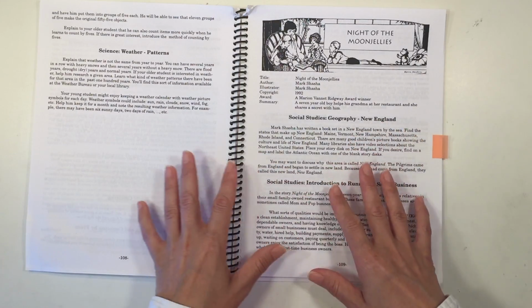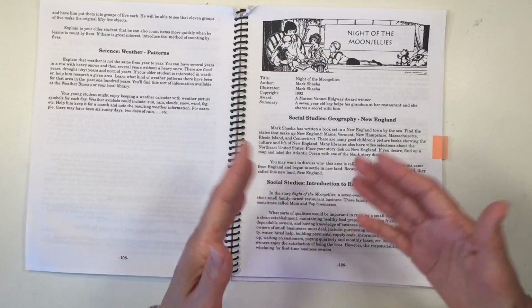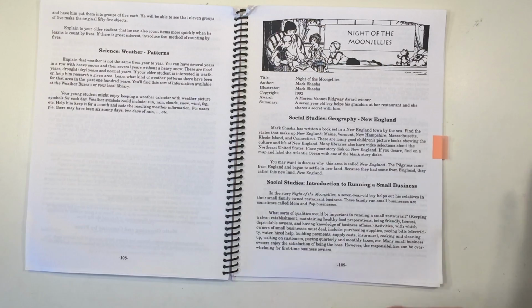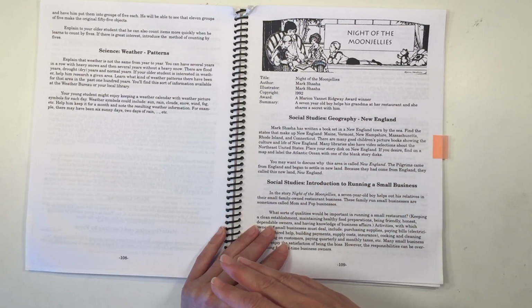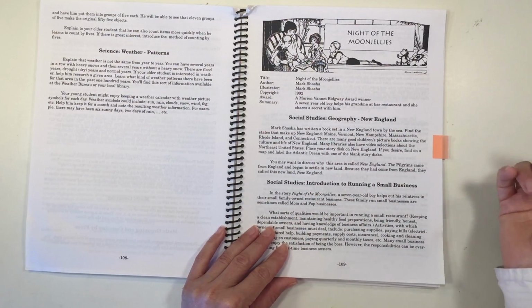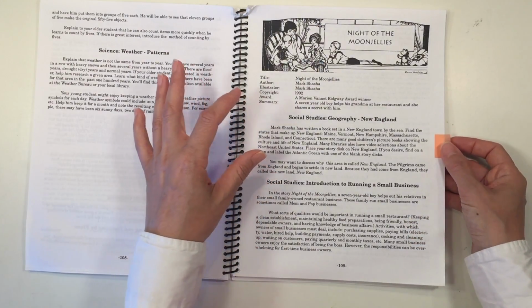So while there may be some lessons that I wouldn't do with a young child, I think some of the other things like the art critique would be fantastic for a much older child. And so that's why I think this curriculum is really great for not just the 4 to 8-year-old age range, but even beyond. All right, so let's go through this first lesson here.